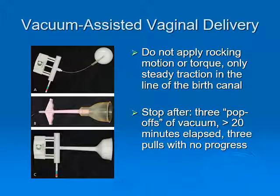There are different types of ventouse. This is ventouse assisted vaginal delivery. Don't apply a rocking motion, only steady traction in the line of the birth canal. Stop after 3 pulls, and the time is about 20 minutes. 3 pulls, if no progress, stop the trial. These are different types of ventouse: Kiwi cup, elastic cup, and Malmstrom ventouse.